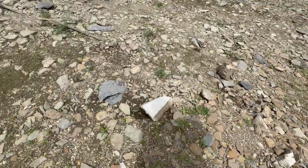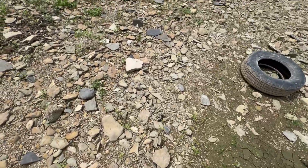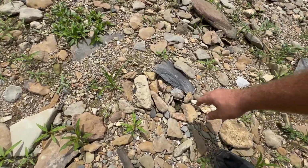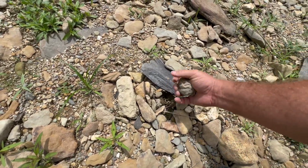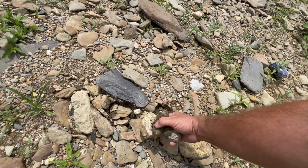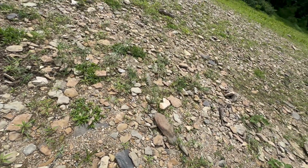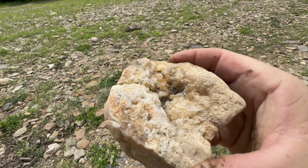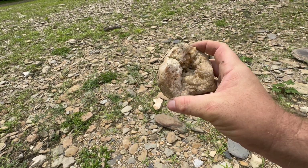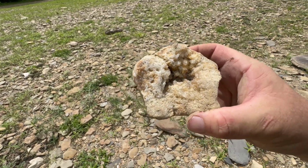Pieces all over the place. Let me just walk this way for a minute. I haven't really been over here. There's a nice piece. There's a whole one. There's two whole ones. And then nice little piece. You drop these other two in the bag and I'll show you this one. Yeah, nice crystals in that. That's one of those that's flat and it'll sit just like that. You can see them crystals good. That'll clean up nice.